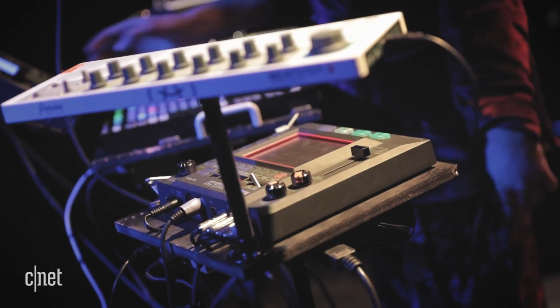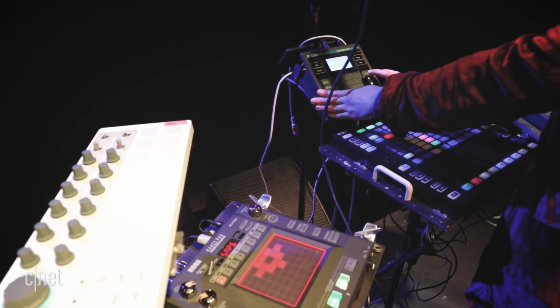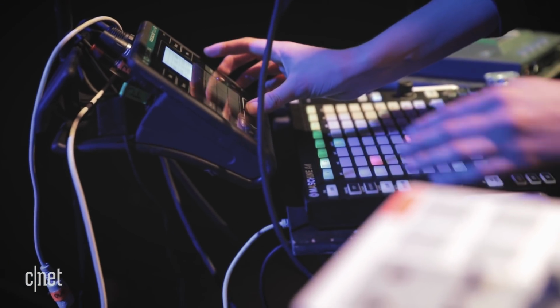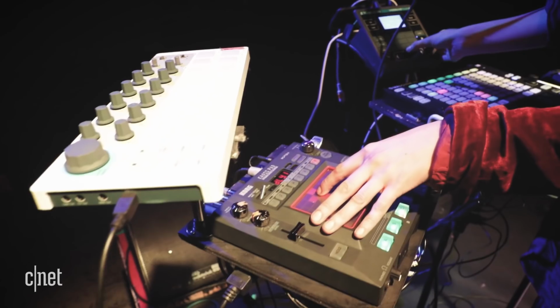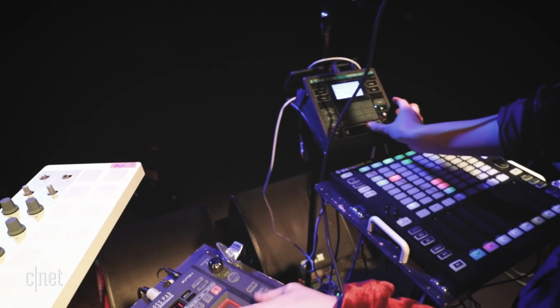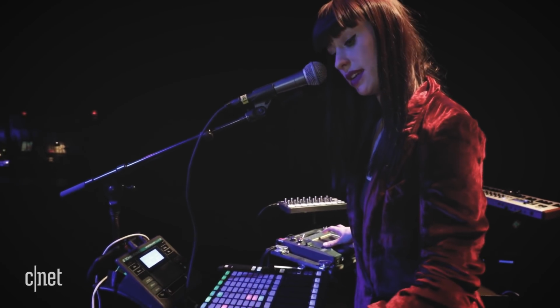The voice live can do similar things, of course. I can filter it. But they're different effects. So voice live's running into the Kaoss, so anything I do here can be affected by this unit. And this is then talking to this.